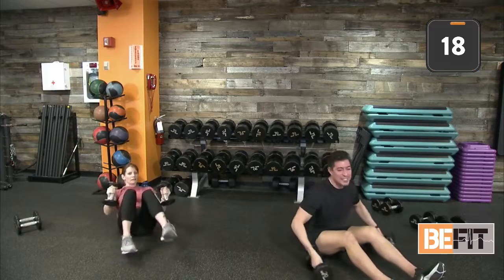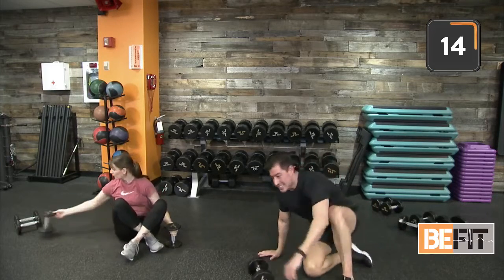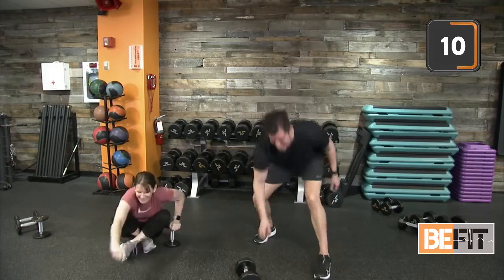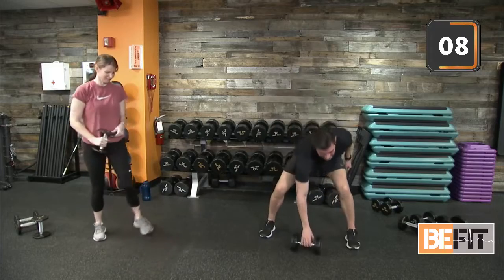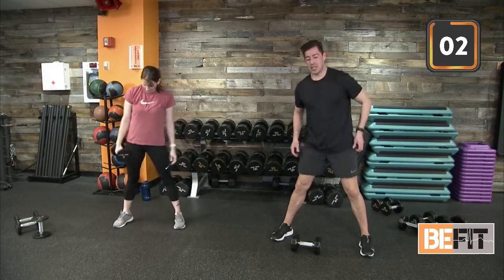All right, 20 seconds to recover here, dropping to one dumbbell. Good job. That was a long 40 seconds, and a quick 20 seconds. All right, team, 5 seconds here, and we have a clean to a squat to an overhead press.